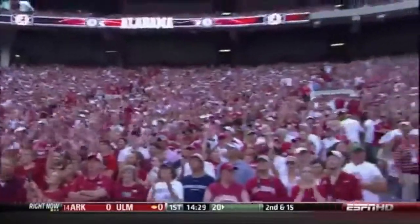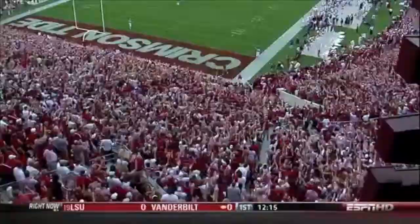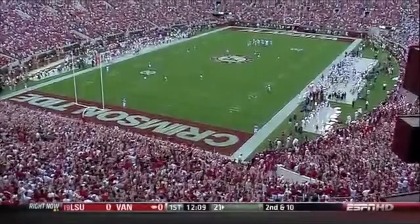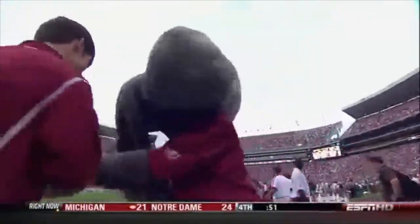Alabama. And Kirk Herbstreit, we see that Bama will get the ball first. Give us an update on Mark Ingram and the situation. Yeah, Mark Ingram will be held out another week because of the knee. He's going to hope to come back next week against Duke. But for now, Trent Richardson will have to carry the load.